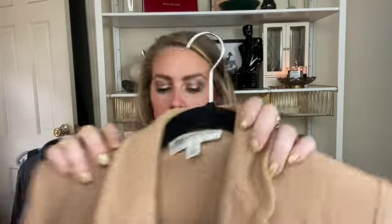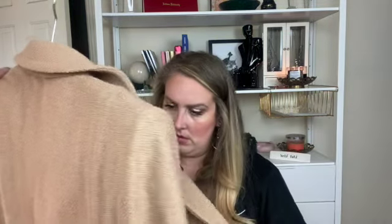I don't know if this one is vintage, St. John Collection. This is what the tag looks like. I'm so afraid to get lipstick on it. It says FA206, so does that mean fall 2006? I don't see a material on here. So that's exciting.